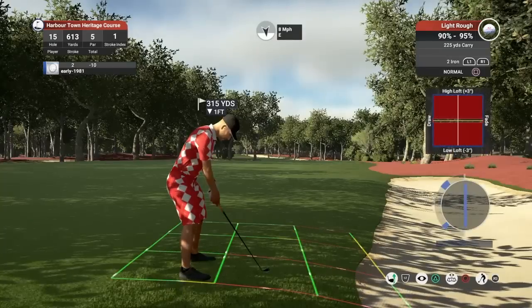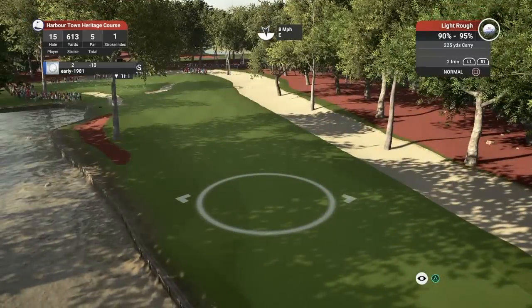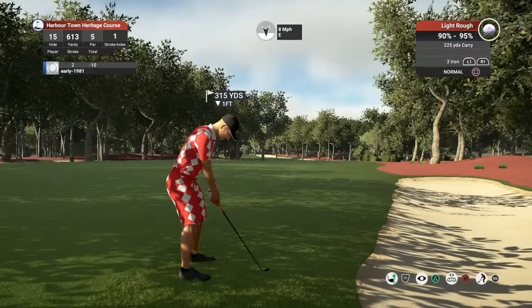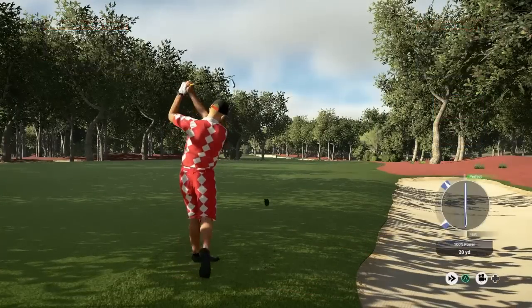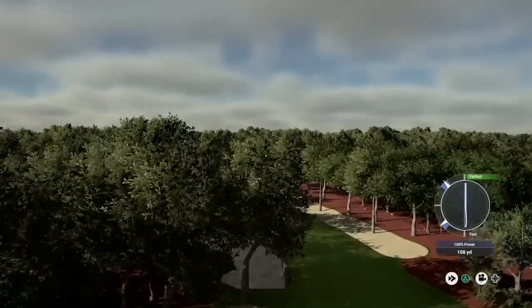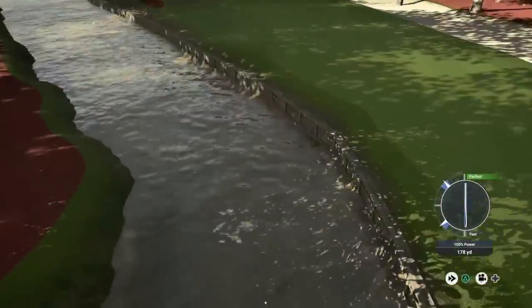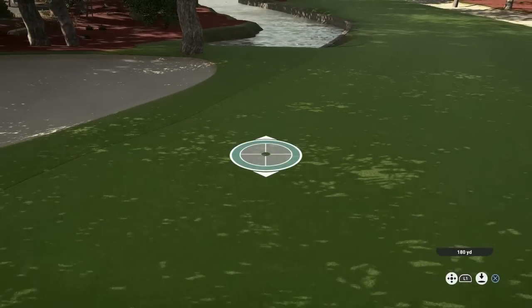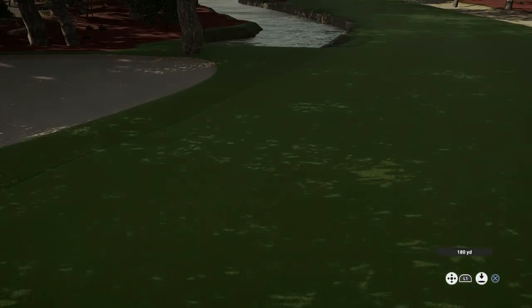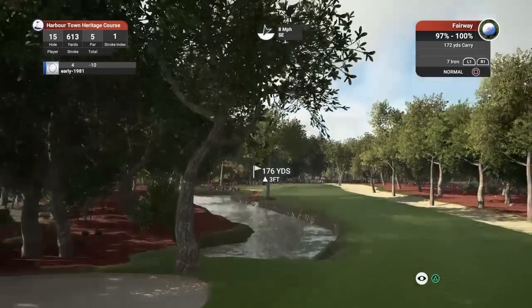I need to attack things now, so applying a touch of fade. Touch a draw here to counteract this slope, which looks like it's going to go fairly hard right. Just looking to come over the top of this tree. Oh no. Oh no. I didn't have the loft to come over the tree. Oh, I'm in the drink. I am in the drink. And that could turn out to be the turning point at the RBC Heritage here.